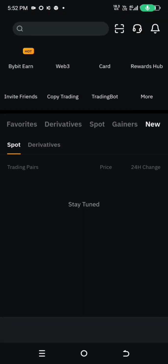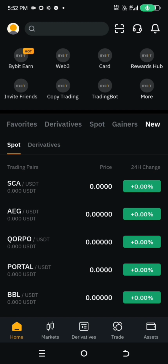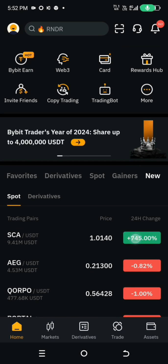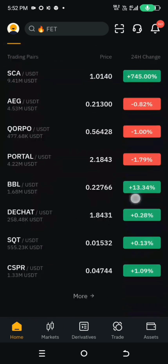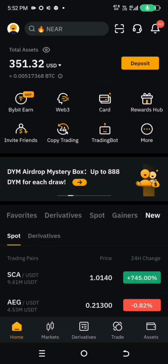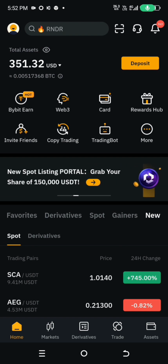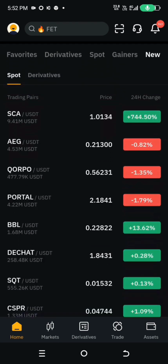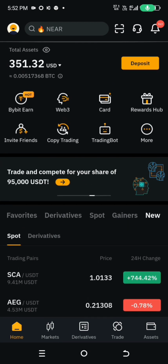Today we'll be looking at some of those coins that have the potential of multiplying your money 10 times or more. All you need to do is make sure you have a verified Bybit account, because Binance is banned now in Nigeria. So make sure you have a verified Bybit account and let's do this. Open your Bybit account, come up to this platform, and search for a particular coin that I'm going to show you right away.